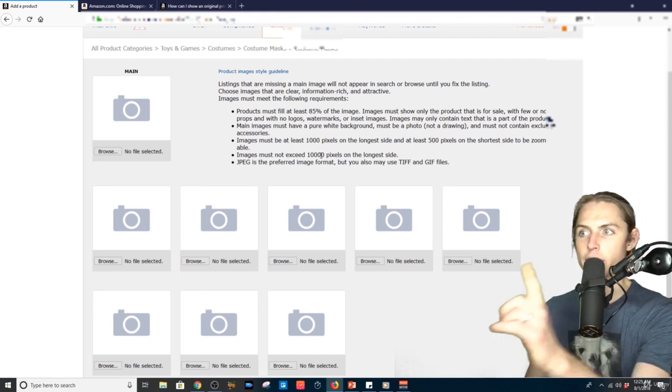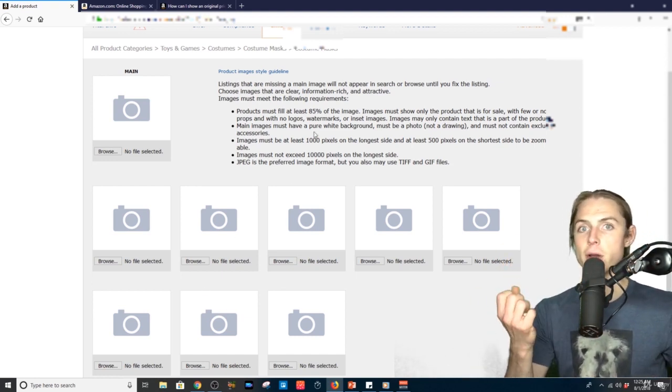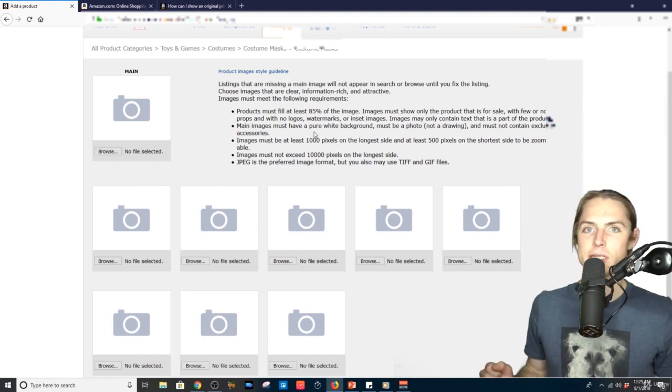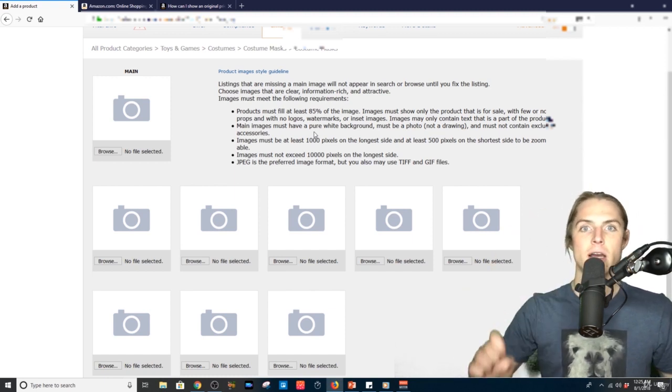Then you're going to want to show other images. You want a lifestyle image, okay? And the whole purpose of these images is to get them to buy, okay? A lot of the time, people don't look at your listing.